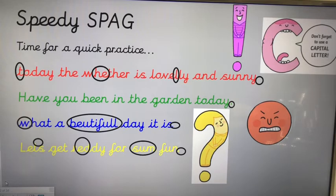We've got another missing capital letter for the blue sentence. For what, we need a capital W. Now, beautiful's not spelt correctly. Beautiful is spelt B-E-A-U-T-I-F-U-L. So hopefully you spotted that error as well. What a beautiful day it is. Well, we don't have any punctuation there, but it's not a normal sentence that requires a full stop. It's actually an exclamation, which means we need an exclamation mark.